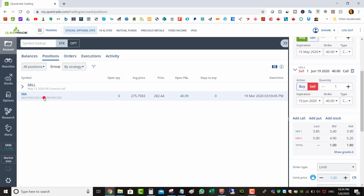And my other position is MasterCard. I really like MasterCard as a company, as a consumer. So I would gladly buy into MasterCard. And MasterCard and Visa are just stocks that always go up for some reason, like an arrow. So this is something I'm just going to hold for 15 years, never touch it. And I would like to buy more if it drops.